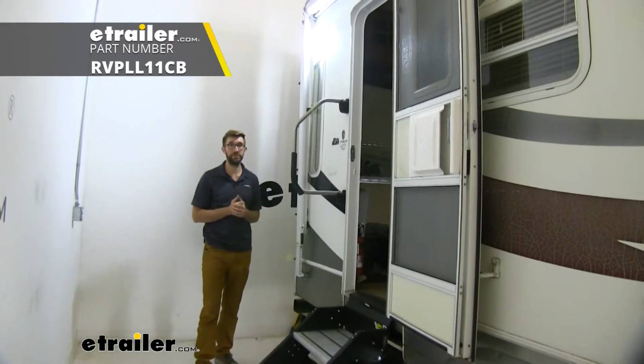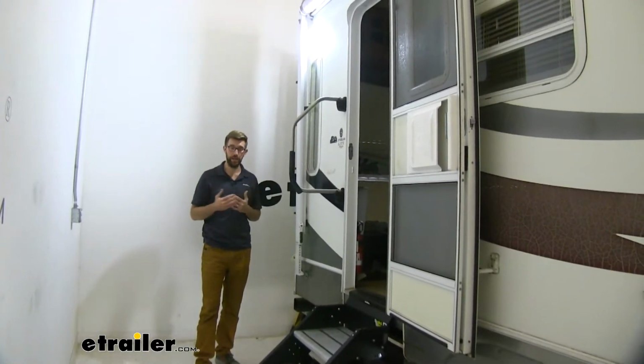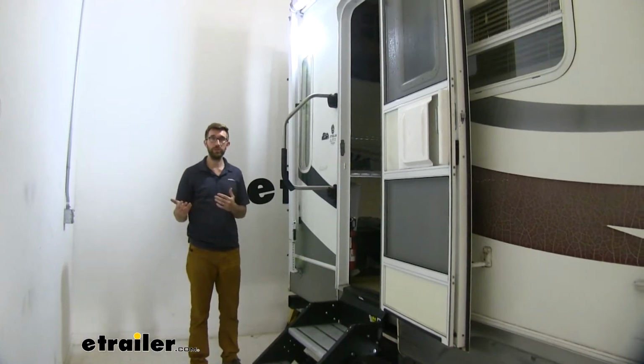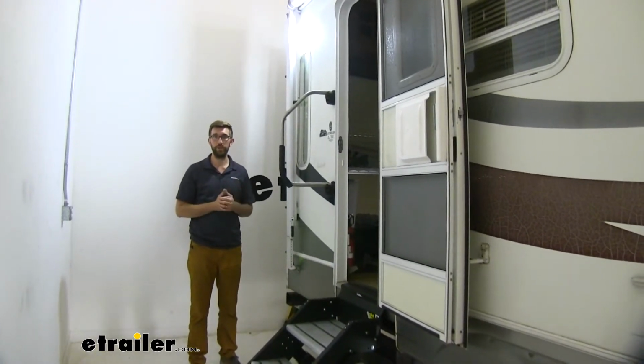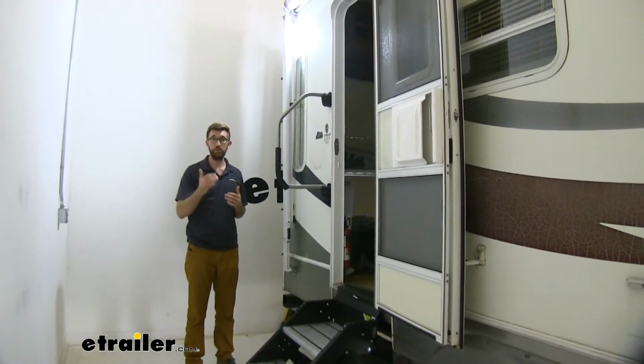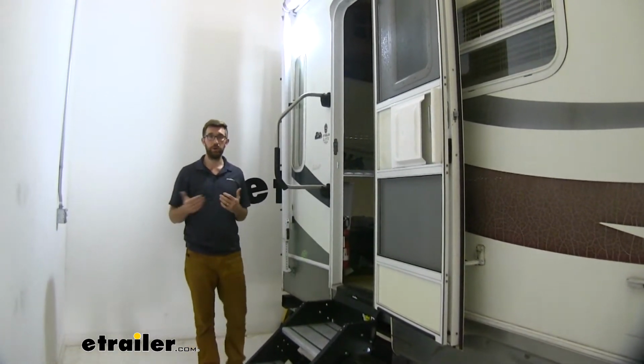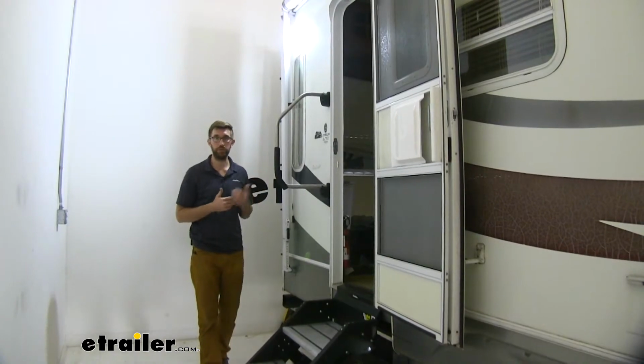from Optronics. This is going to be an LED light that does a really good job of lighting up the entrance to our camper. We also like to put these on different parts around the camper, like basement doors or any other area we want to provide some light. And we also like to put them on enclosed trailers. So let's just take a closer look at it.